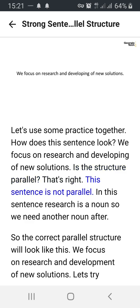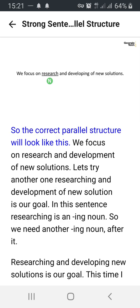This sentence is not parallel. In this sentence, research is a noun, so we need another noun after it. So the correct parallel structure would look like this. We focus on research and development of new solutions.